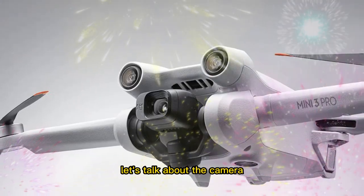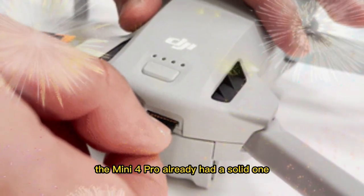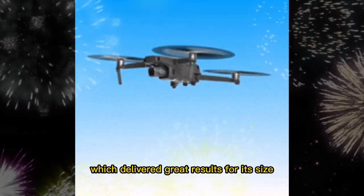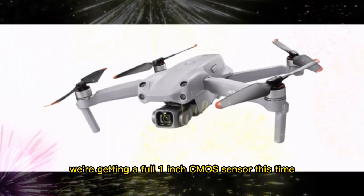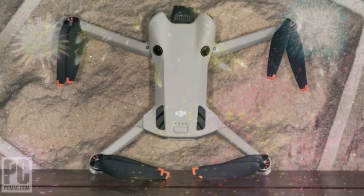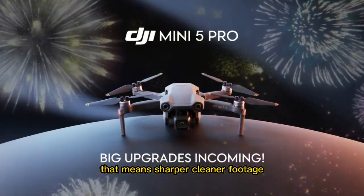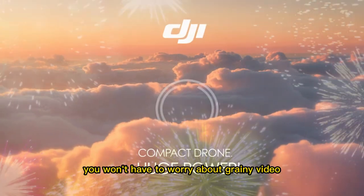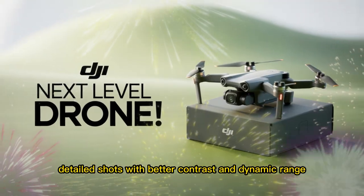Let's talk about the camera, the beating heart of any content creator's drone. The Mini 4 Pro already had a solid 1.3-inch sensor which delivered great results for its size. But the Mini 5 Pro is taking it to the next level. Leaks say we're getting a full 1-inch CMOS sensor this time, and that's a massive upgrade. Here's why that matters. A larger sensor brings better low-light performance. That means sharper, cleaner footage even at dawn, dusk, or in shady areas. You won't have to worry about grainy video or blown-out highlights. Just smooth, detailed shots with better contrast and dynamic range.